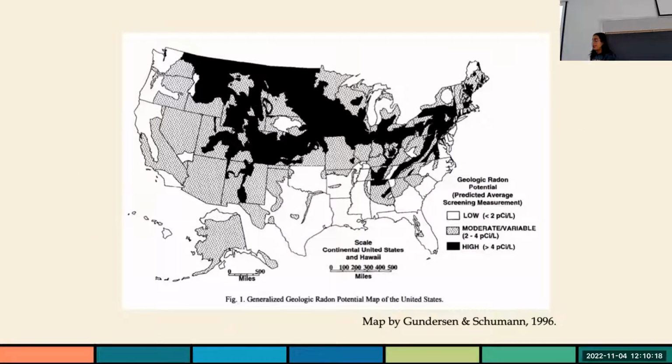And this map by Gunderson and Schumann, made in 1996, shows the generalized geologic radon potential in the United States. So areas that are shaded in a dark black color indicate high radon potential, where areas with no shading indicate low radon potential. You'll notice that where we are on the map is just characterized as having low radon potential, but after about 20 years of radon research with the William & Mary Gamma Lab, we've collected data on different homes in the area, and we've received data that show moderate to high levels of radon. So while this map was a great start to understanding radon and where it can be found, it's largely inaccurate, especially for us in Williamsburg.